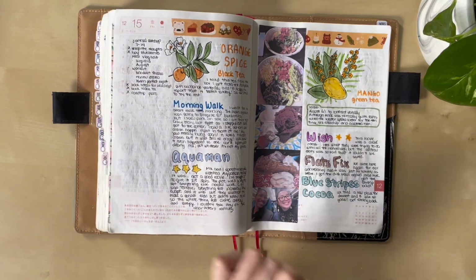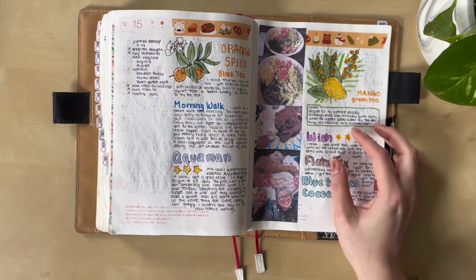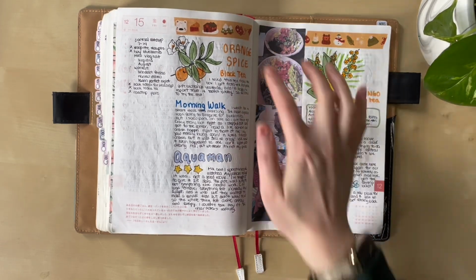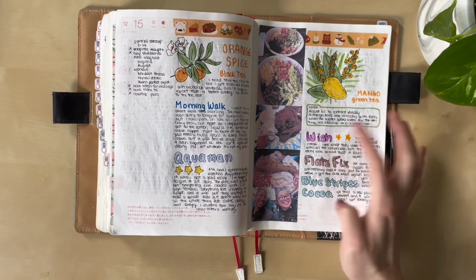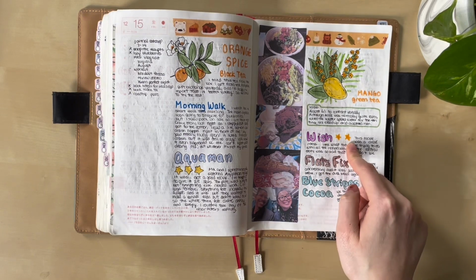It was 3 stars. And then the next day, it was our anniversary celebration. My boyfriend and I have been together for 4 years. So I put the pictures from the day, and then I did like little bullet points of what we did that day. We saw Wish in theaters, which was unfortunately not a good movie.